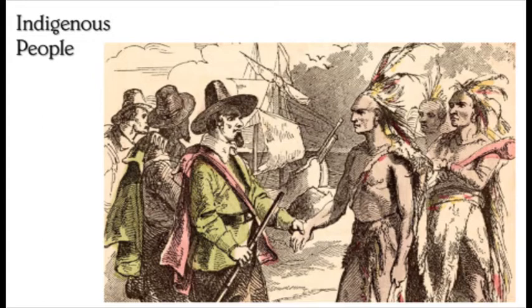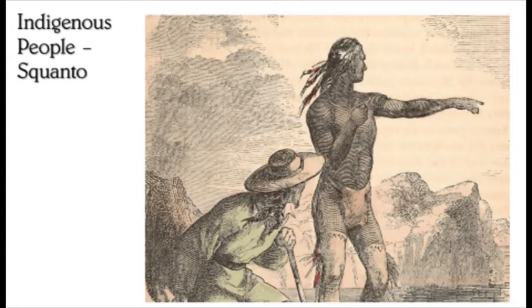Captain Thomas Hunt captured several members of the tribe and sold them as slaves to the Spanish in 1614, one of whom was an individual named Tisquantum, otherwise known as Squanto today. The Spanish monks who took him in were attempting in vain to convert him to Christianity. They set him free, and he became an independent interpreter for an expedition to Newfoundland from England, from which he made his way back to Cape Cod. When the Pilgrims arrived and made contact with him, they were surprised and pleased to learn that he spoke English.